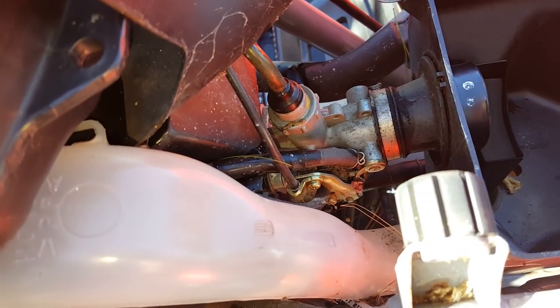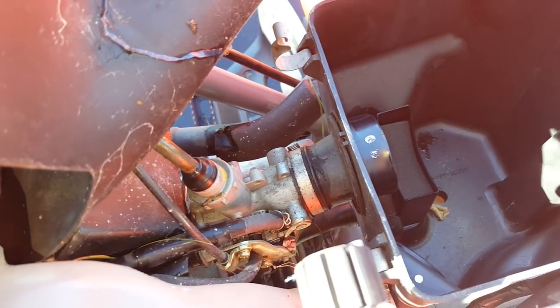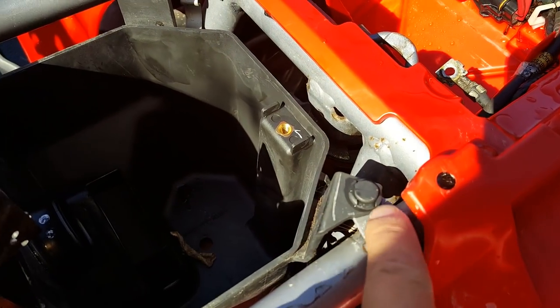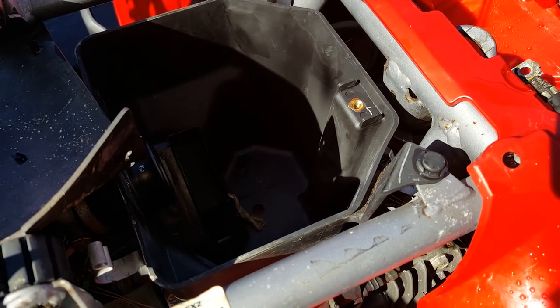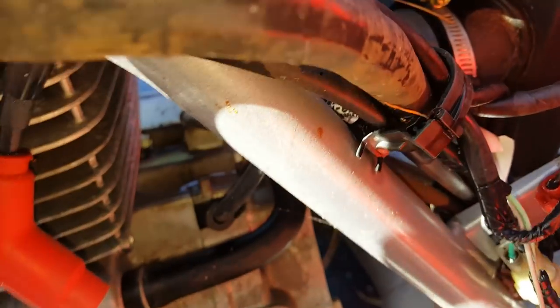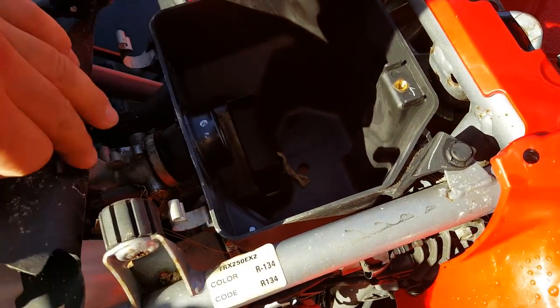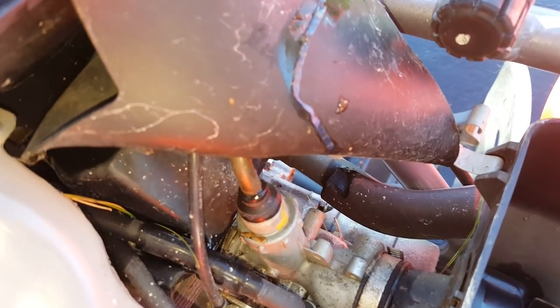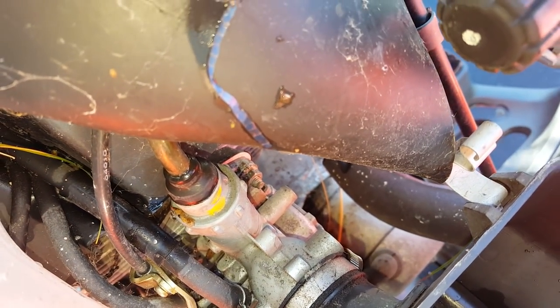I want to get our carb out of there so we can clean it. It definitely needs to be cleaned. Believe it or not, it looks like the only thing holding this airbox in place are these two pins, so I'm going to pull those out. And then, of course, you have our breather tube, which is hooked up down here. But as long as I can move this airbox this way a little bit, then I can get the carb out. And it looks like there's two small bolts that hold the carb onto the motor.